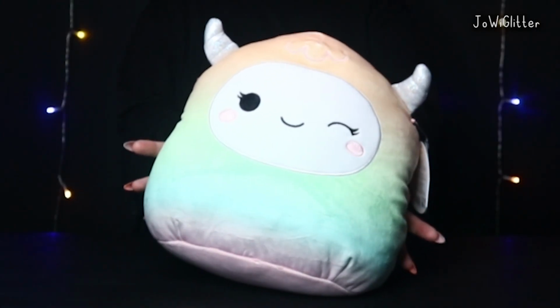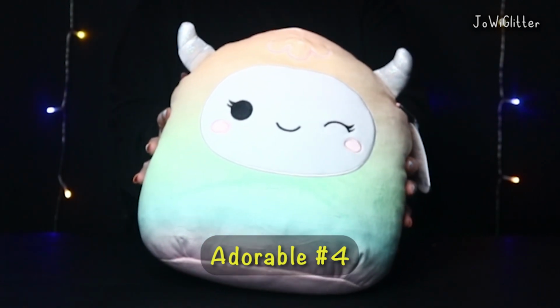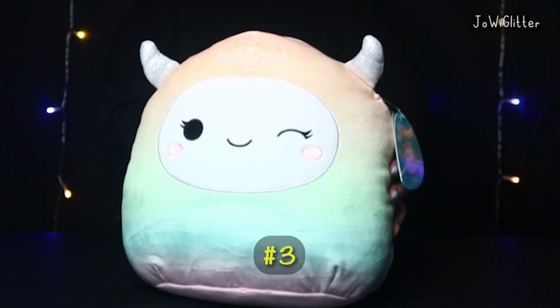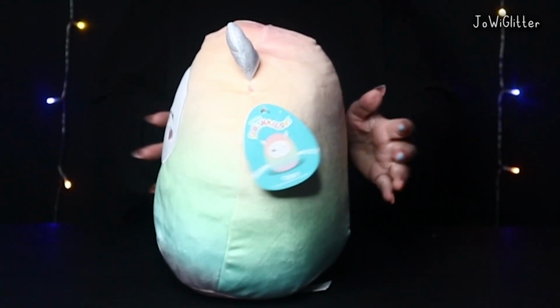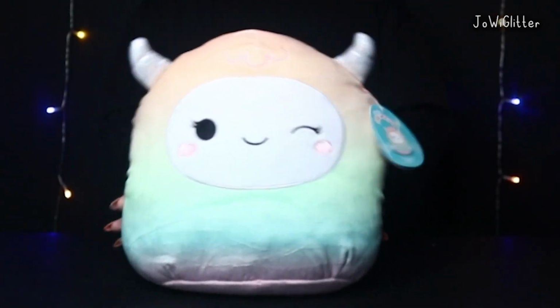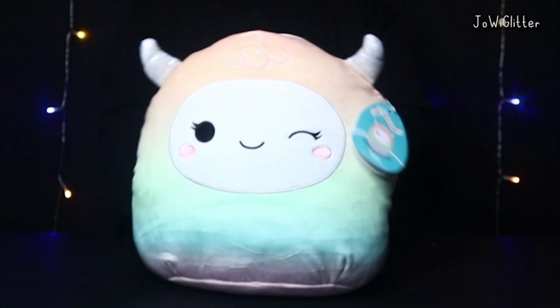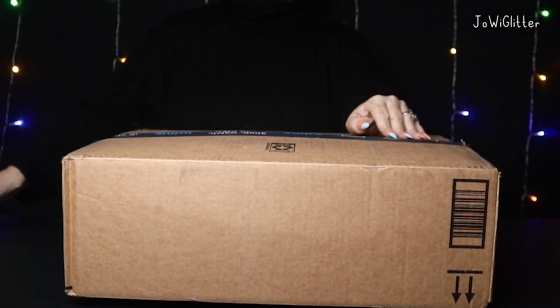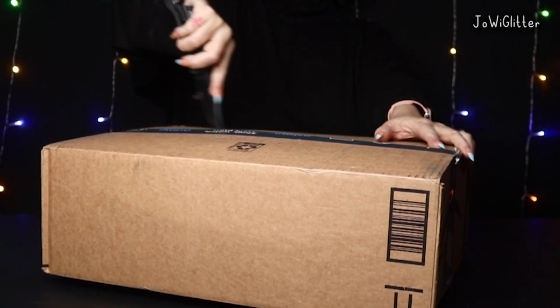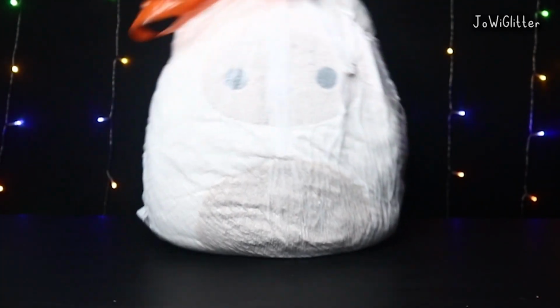And here we have adorable 12-inch Yara the Yeti. She's so cute. I believe I have another Yara that's smaller, so she will fit in perfectly. Okay, moving on. Here's the next one, and I am getting a workout doing this.